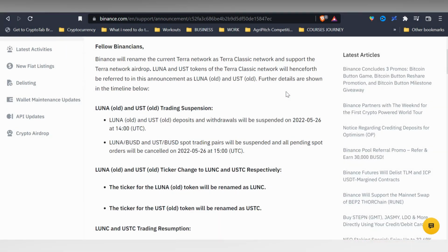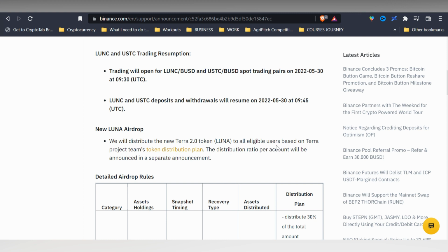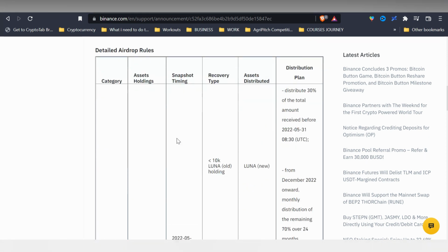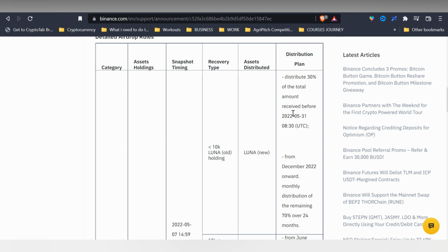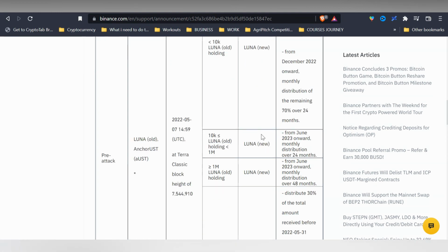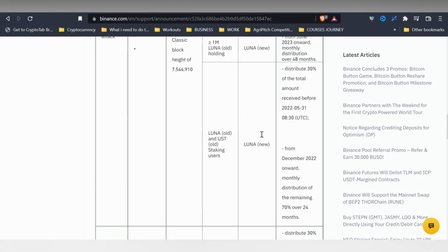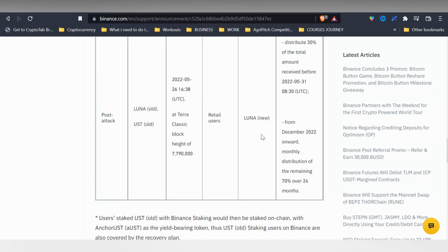Hi guys, Luna finally did the airdrop. The airdrop was actually done on 29th May. I am editing and I realized that I didn't record this for you guys, and unfortunately I'm kind of having a cold, so bear with me. As you can see from the screen, this is how the Binance support team managed to do the airdrop to its Luna holders on Binance. I will link this down below and you can read more.